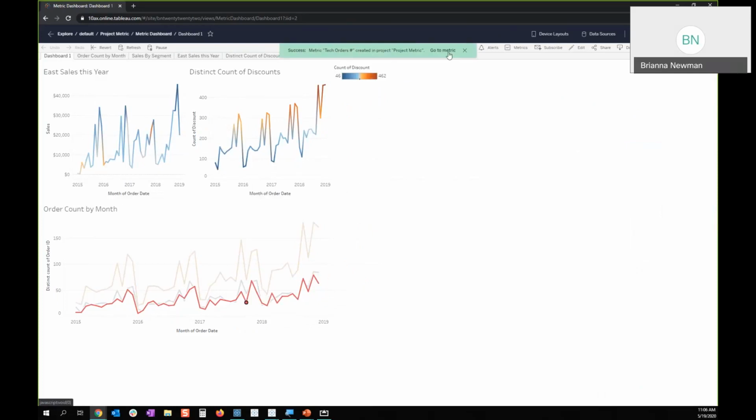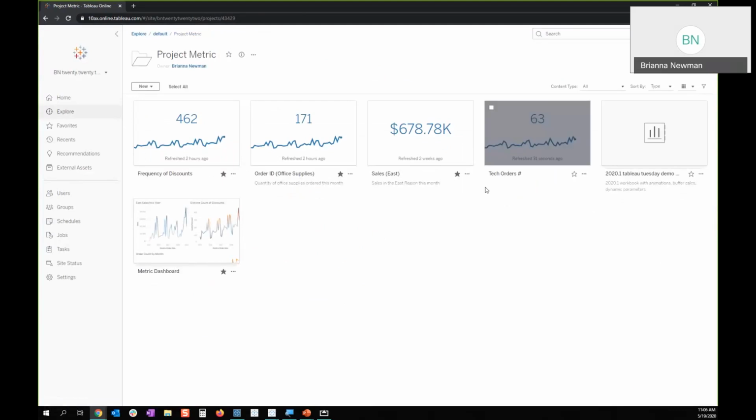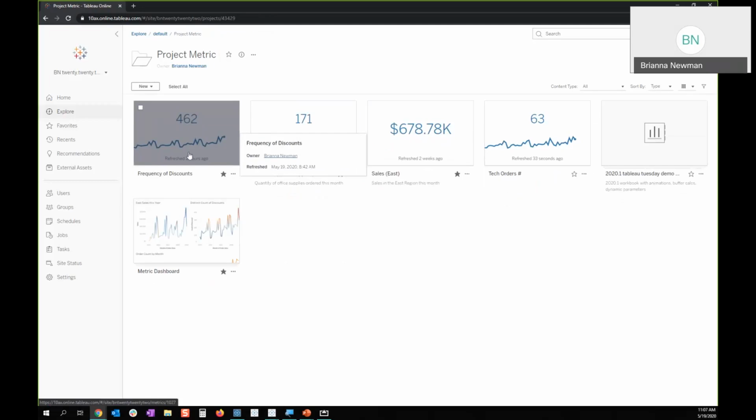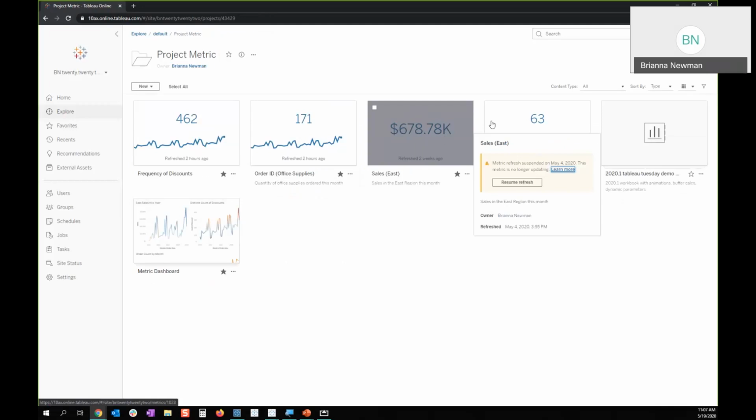It's going to isolate that line out a little bit, but instead I'm going to back up into the metric dashboard. Oh, one more, project metric. Okay, so now we can see that I have a couple of other items already pulled out for tracking. And we have those top line numbers: okay, our frequency of discounts is at 462 today, 171 office supplies ordered, et cetera, et cetera.